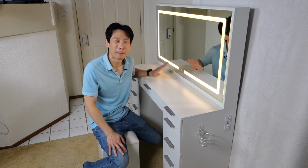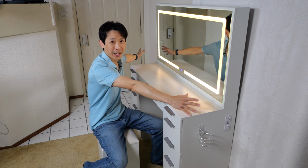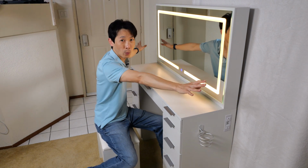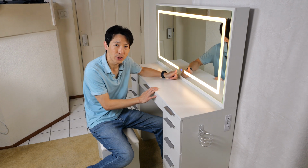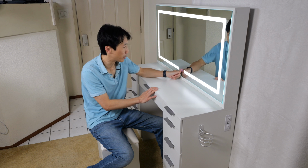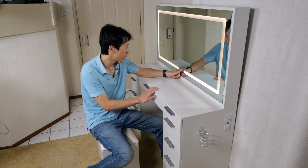This is the Yitahome makeup vanity desk. Many of them are like just 1/3 of the size, so this is kind of extra. When you look at it, you can just see everything, and it's very, very wide. It turns on into this yellowish color, or you can have it a very pure white, or a combination of both. And if you push and hold it, you can dim the light a bit. Push it again to turn it off.